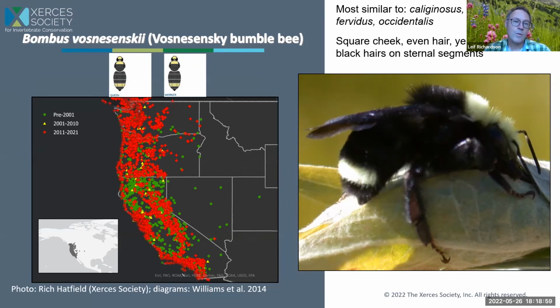However, the bee does occur in a wide range of habitats, including coastal at sea level elevation, as well as up into the Sierras, the Cascades, the Blue Mountains. This bee is very common and seems to be adaptable to a variety of habitats. It is doing just fine, we think. So this is not one that we think is of conservation concern.